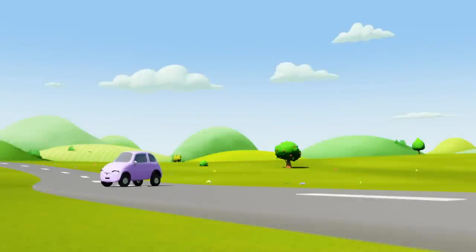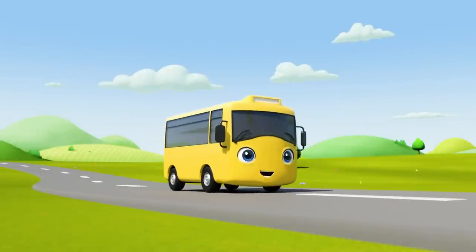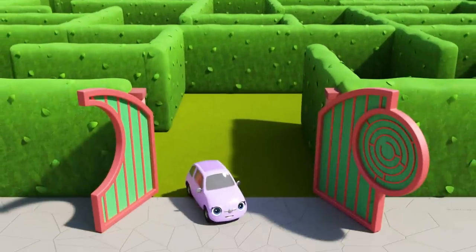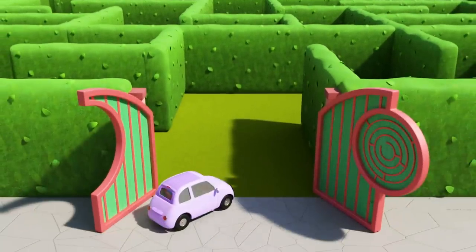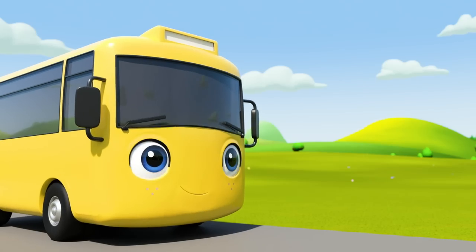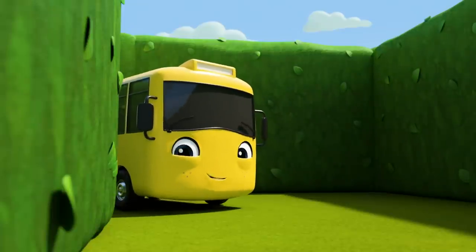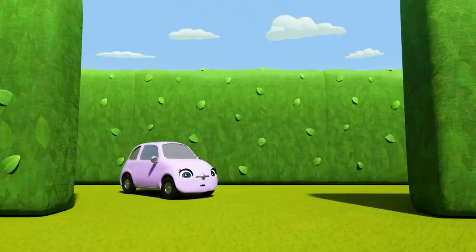Look, there's Scout. And there's Buster. I think they're playing tag. What's Buster seen? Oh, wow! A maze! Scout is going inside. Go on, Buster. Try and find her. I wonder which way Scout went. There she is!